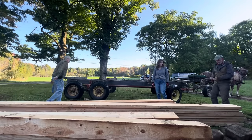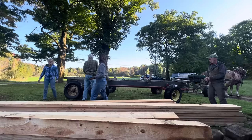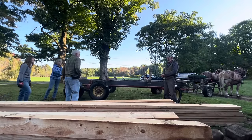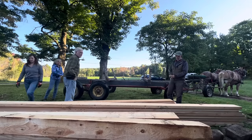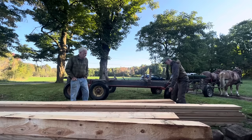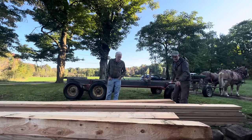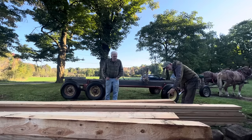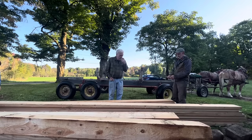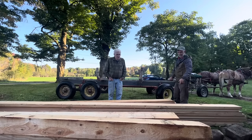I have the list. So there's 7 6x6x8s. Yes. There's 7 2x8x12, I believe. 1, 2, 3, 4, 5, 6, 7. You need 13 tens. I'm pretty sure I'm shy of those. 1, 2, 3, 4, 5, 6, 7 of those. Sevens. Shy of them. 2 2x8s by 16s, and then 24 of the 8-footers.